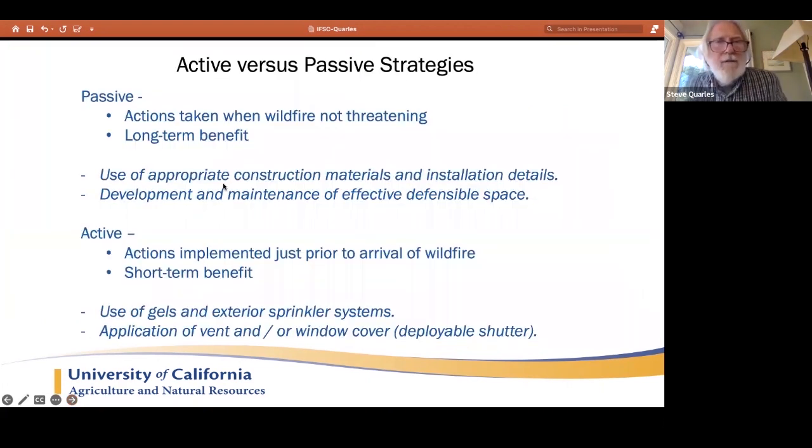So most of what I'm going to be talking about today in terms of mitigation strategies are what I would call passive strategies. These are things you do once, and with the exception of some routine maintenance, you walk away. I'm going to talk a little bit about active strategies, which are things that have a short-term benefit that you apply in advance of the fire arriving, like a gel, turning on an exterior sprinkler system, or putting a cover on a vent or a window. We're going to talk a little bit about these, but not focus on them.